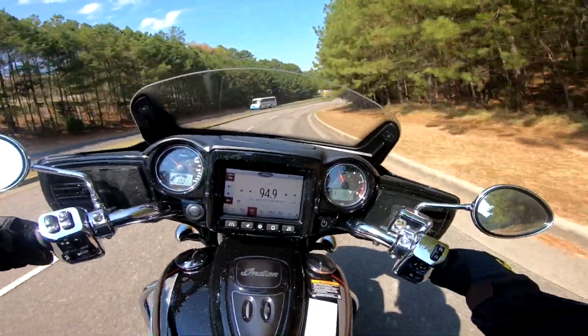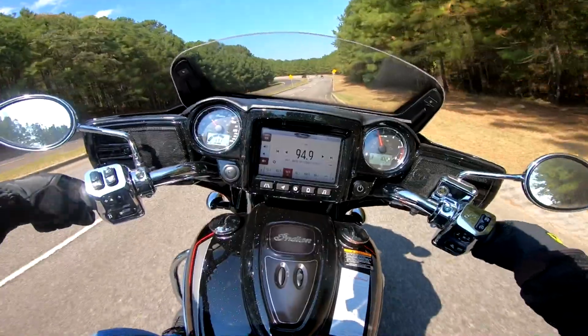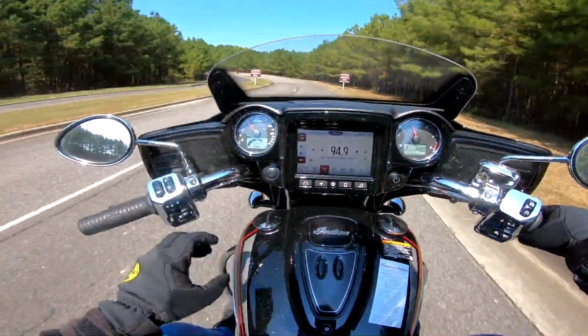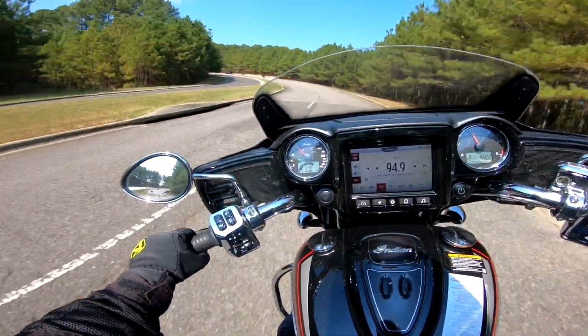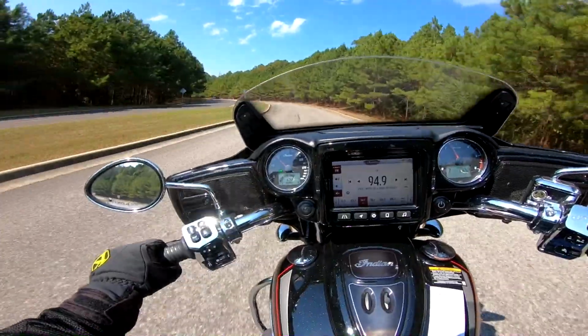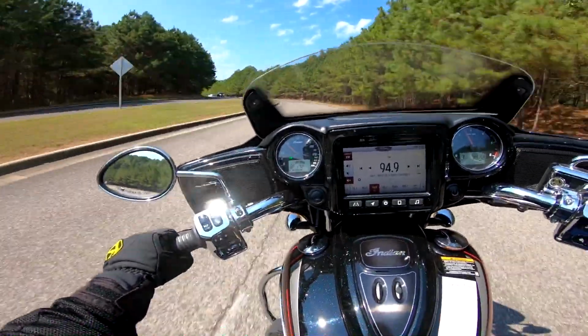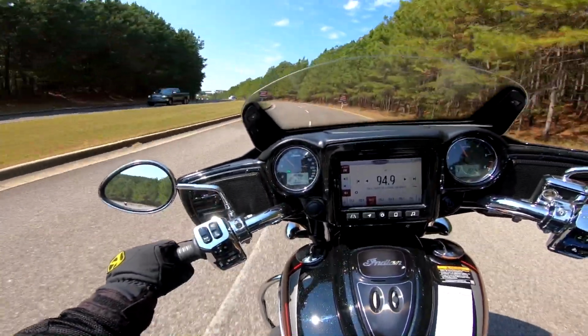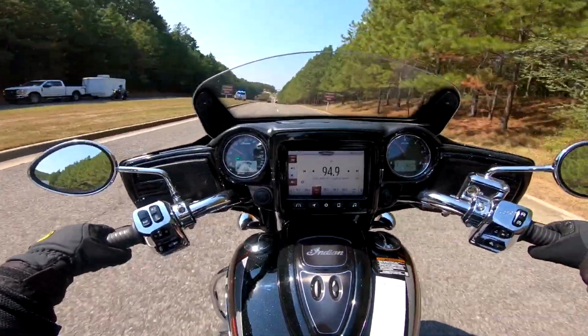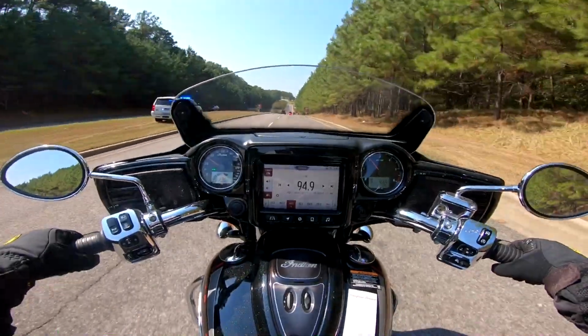Very nice motorcycle, Indian. I don't know if the camera will pick it up, but you can see a lot of the sparkle, the metallic in this color. But Indian, you all did a great job on this. I like it. It's nice.